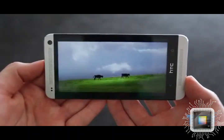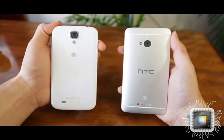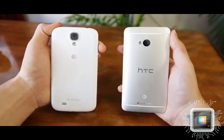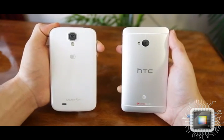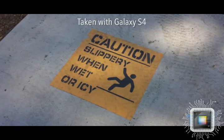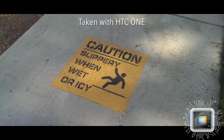Next up are the cameras. The Galaxy S4 is rocking a massive 13 megapixel camera, whereas the HTC One is rocking a 4 megapixel, or ultra pixel as they're marketing it. And they do a great job of showing that it's not always about the megapixels. For a lot of people, there's an assumption that more megapixels equals better, and that's not always the case. It really comes down to the sensor, and the HTC One shows why that's the case.